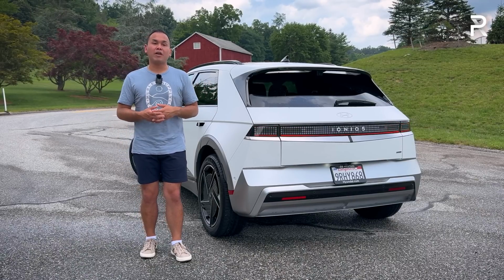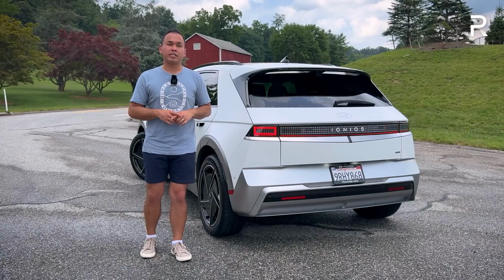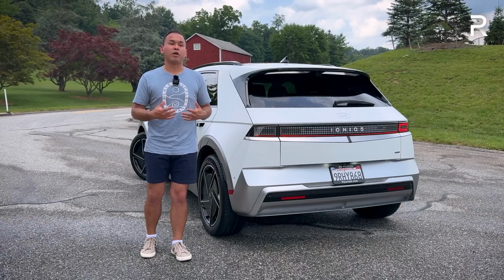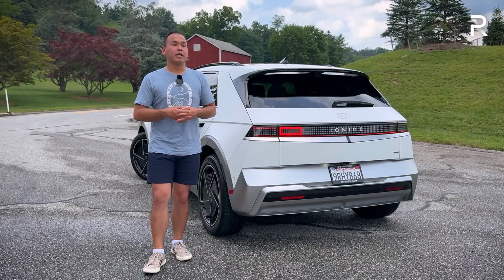I haven't had a chance to drive a Model Y, especially the refresh model, in a while, so I'm hoping I can get a hold of one at some point. I have to pull that one from an actual owner because Tesla doesn't really do a press fleet, especially out here in Pennsylvania.